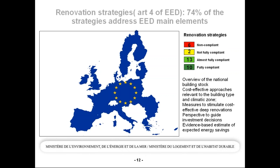It has to encompass an overview of the national building stock, as well as the cost-effective approaches relevant to the building. It has to encompass as well measures to stimulate effective deep renovation, perspective to guide investment decisions, and an evidence-based estimate of expected energy savings. And you can see that 34% of the strategies address the EED main elements, and 10 countries fully comply with the EED. I confess that France fully complies with Article 4 of the EED.